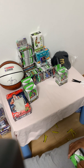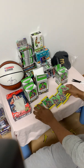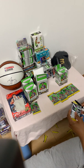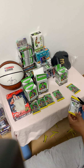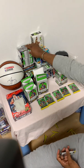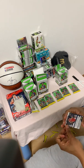Alright, box number 3. Right there. 1, 2, 3, 4, 5, 6. Oops, I cut the card. Hopefully there's nothing valuable in there. Oh my, LeBron. I think these boxes are great for silver Prizms. Let's get right into it.